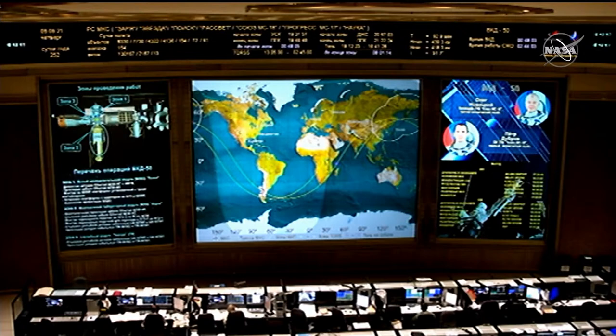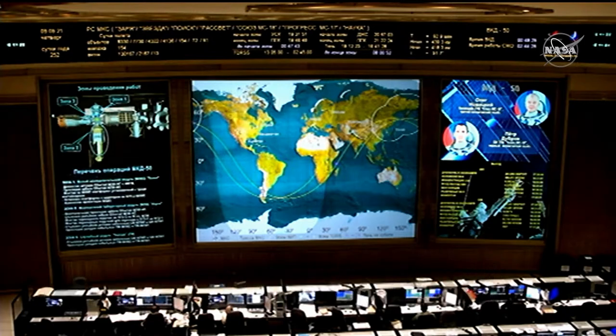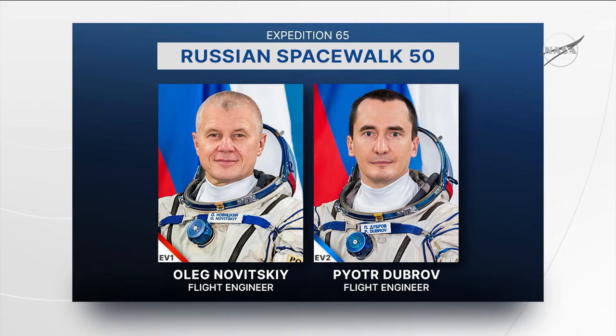Meanwhile, this is a look inside the Russian Mission Control Center in Korolev, just outside of Moscow, talking to our spacewalking cosmonauts today, Oleg Novitsky and Pyotr Dubrov, their third spacewalk together. Dubrov continues to install gap spanners, or long handrails, on the outside. Two of three are already in, just waiting for confirmation of the third. Meanwhile, EV1 Oleg Novitsky is still at that Ethernet cable reel, trying to troubleshoot it. He removed the cover from the reel and is now trying to remove the cable itself, leaving the reel housing in place so he can start routing it down to a connection panel on the Multipurpose Laboratory Module to finish off one of the tasks from just last week.